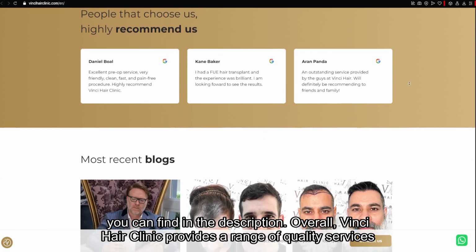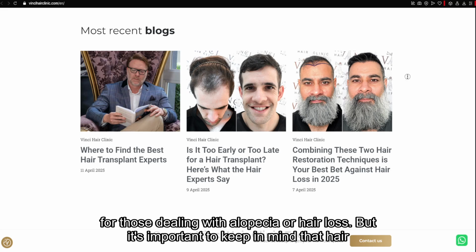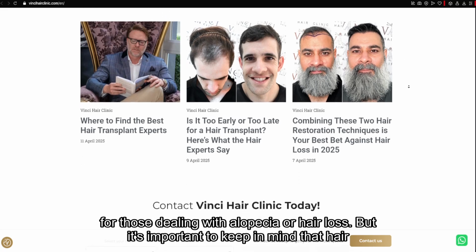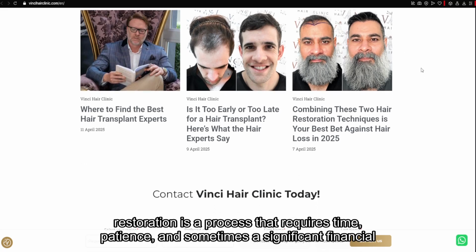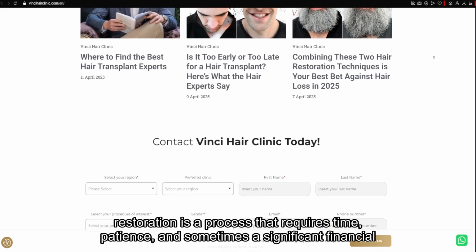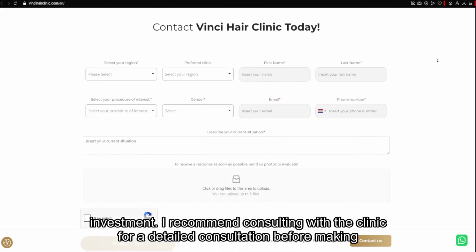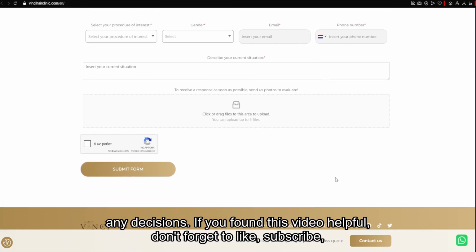Overall, Vinci Hair Clinic provides a range of quality services for those dealing with alopecia or hair loss. But it's important to keep in mind that hair restoration is a process that requires time, patience, and sometimes a significant financial investment. I recommend consulting with the clinic for a detailed consultation before making any decisions.